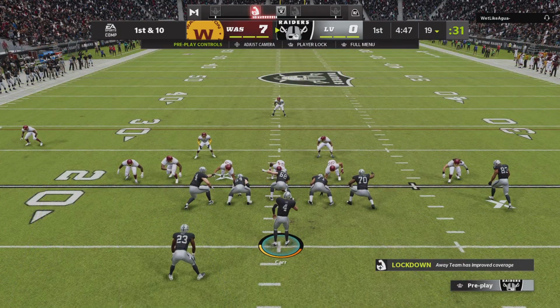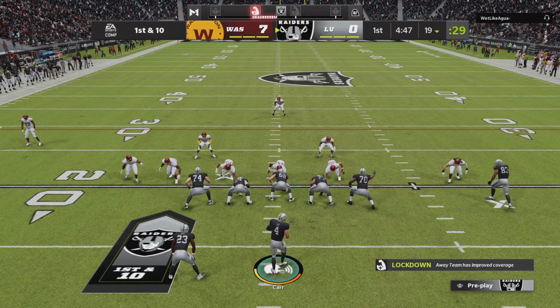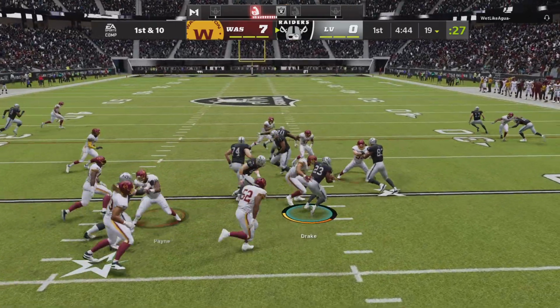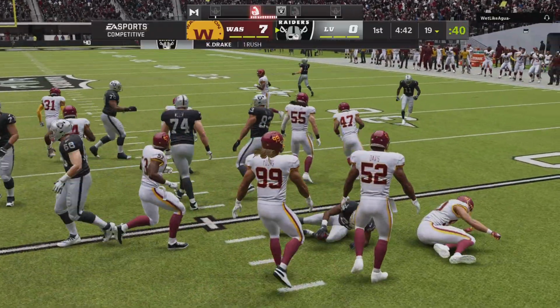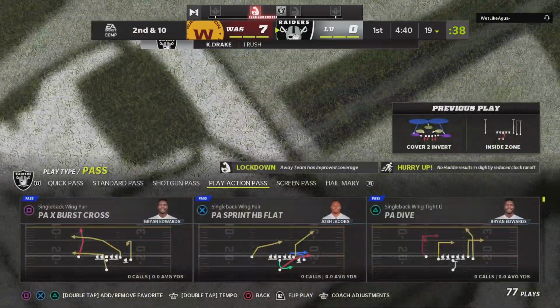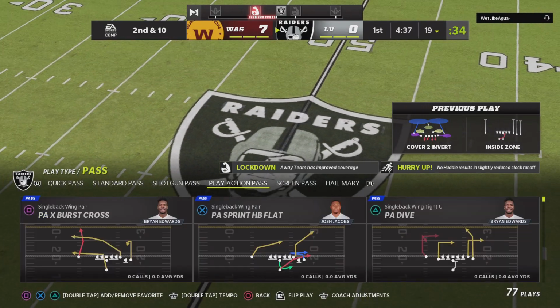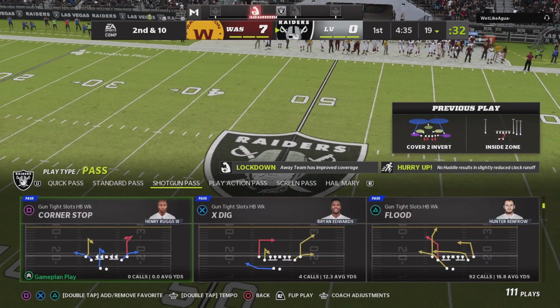Carr and the Raiders come up 1st and 10 at their own 19-yard line. Here's the first carry for Kenyon Drake. And running room scarce here. He's going to be stopped in his tracks at the line of scrimmage. Call it no gain on the play, and it'll be 2nd down.